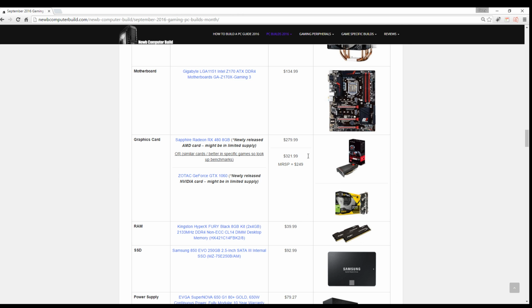and this is where it gets a little fuzzy of which you'll choose. The RX 480 does perform better than the GTX 1060 in some instances. So the other one suggested here is the Zotac GeForce GTX 1060 for $321.99. You could probably get it a little cheaper since the MSRP is $249. But what I would do if I were you, YouTube, Google, benchmarks, specific games that you want to play, and then you can narrow it down to which card you want to get. Otherwise, you could probably be good with either choice.